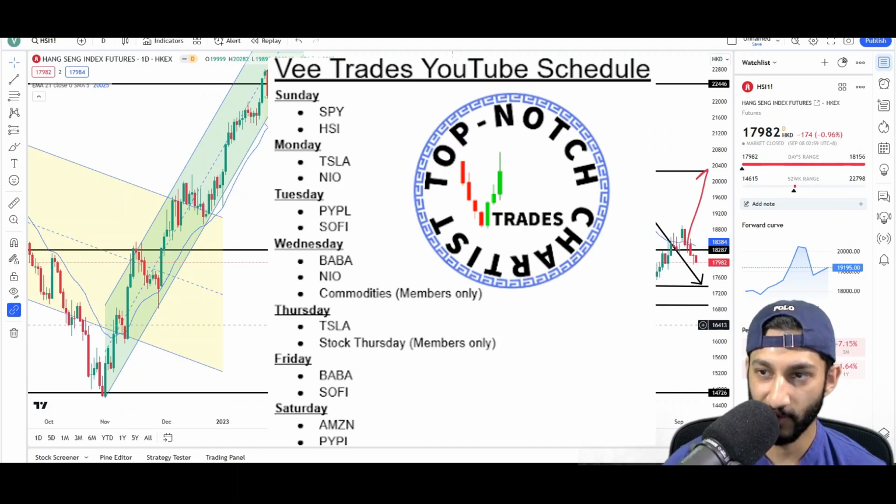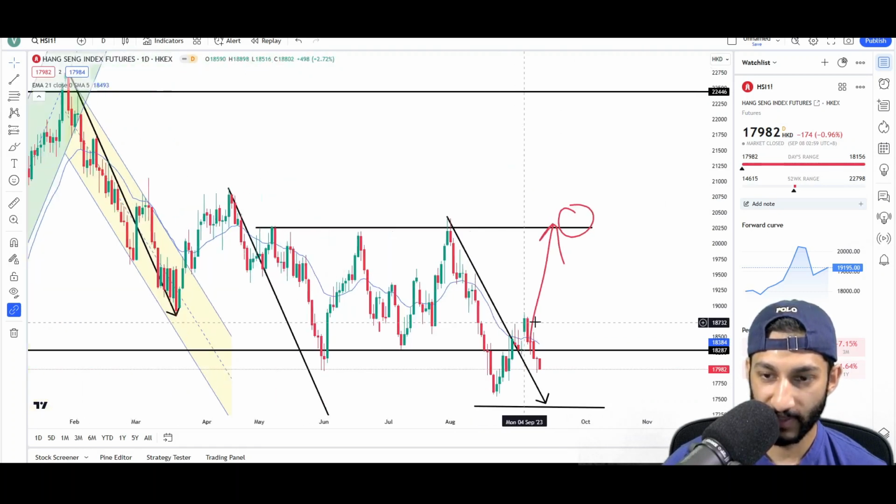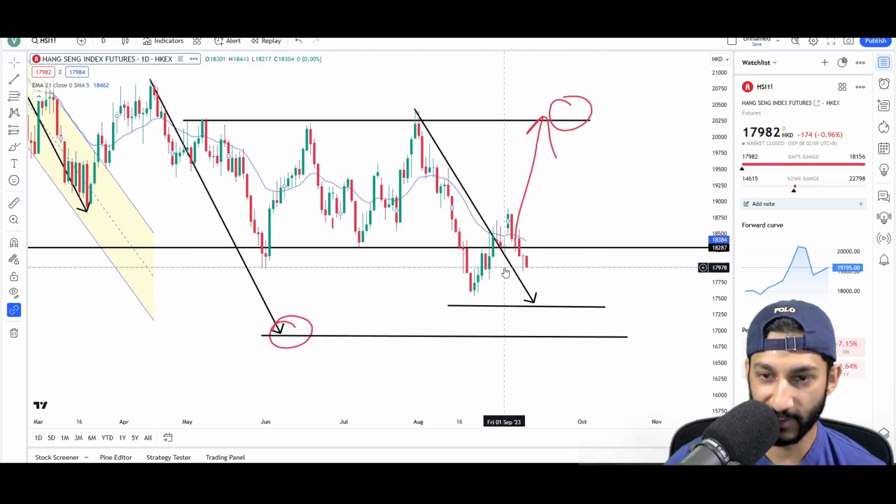Index futures with the ticker symbol HSI1. I will first be going over what I see on the daily chart and finish the video off with the weekly chart. The last time I looked at HSI was last week Sunday, so let's take a look at what happened since then. I was looking at Friday's close.